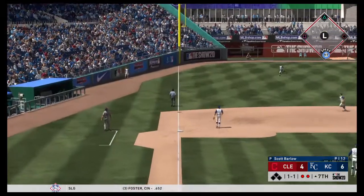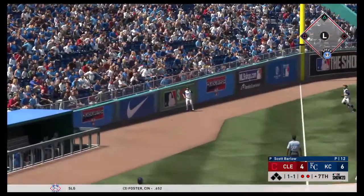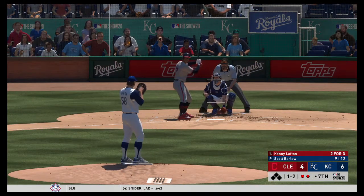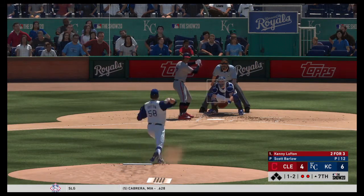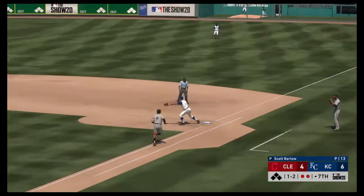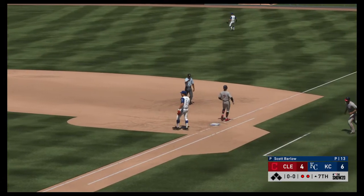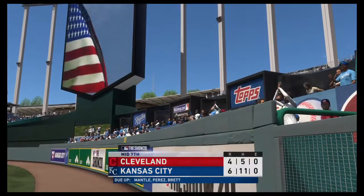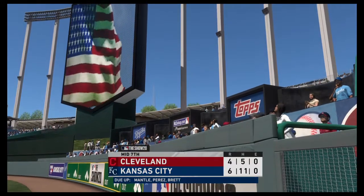Lifted down the line in left. Long run for the left fielder, and they can't run it down. The 1-2. Oh, right back to him on the mound. And he'll flip it onto first, and with it, that ends the inning. Down in order go the Tribe. They trail it here 6-4.